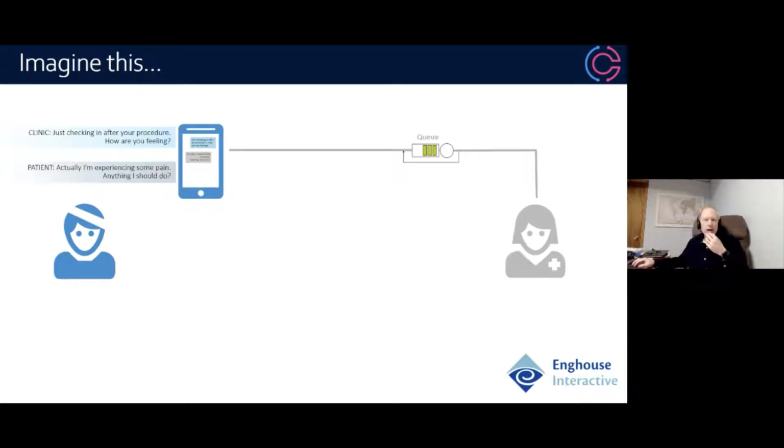They could be on a mobile device. They could be physically anywhere, but they get a notification that there's a patient waiting in queue and can then respond back. And immediately the nurse has context of what's going on with this patient. She gets a pop-up window that says, hey, I know they've recently been through surgery. They're experiencing pain. She can see the patient's response back to the text message on her screen.